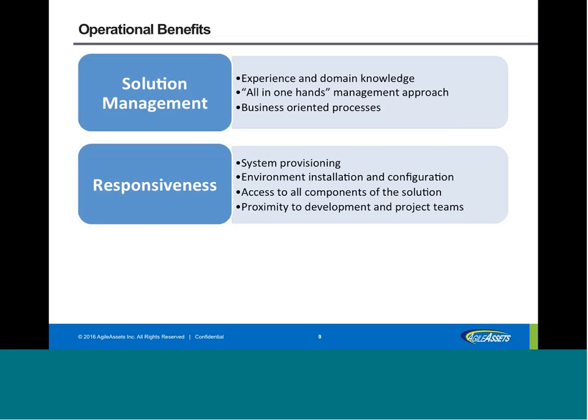Another example is related to the expertise that we can provide to our customers. For example, if a customer does not have or does not use certain databases like Oracle database, we do have dedicated database administrators who concentrate on handling Oracle database tasks and will be managing the environment for our customer solution.